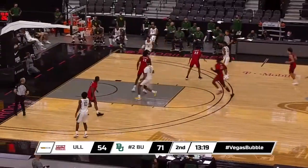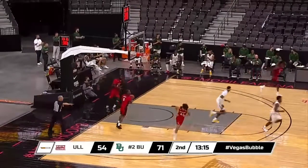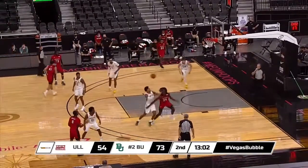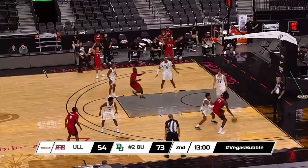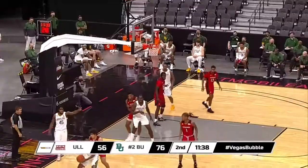And Turney misses the shot. Wide open Teague for two. I mean, that's just money from there. 19-point advantage with 13 to go here in Vegas. Entry pass Richards. Shovels it over. Duguay for two. Jonathan Chama-Chachua.